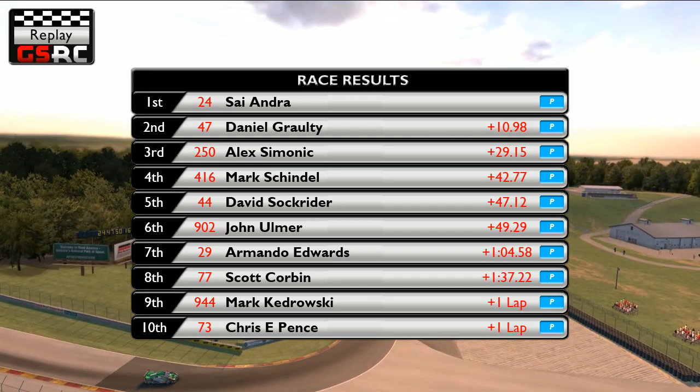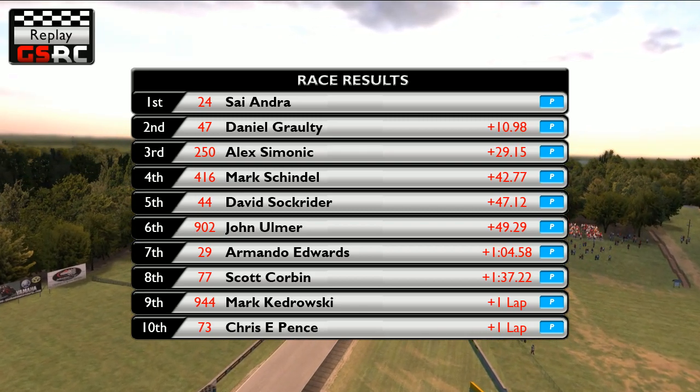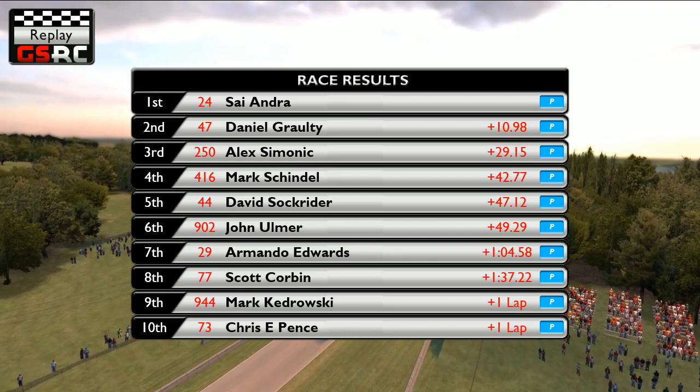David Sockrider behind him in fifth, who overtook John Ulmer. He ran out of fuel on the final lap. He coasted up the hill and sputtered across the line for only a sixth, after it looked like he could take a win away from this one.